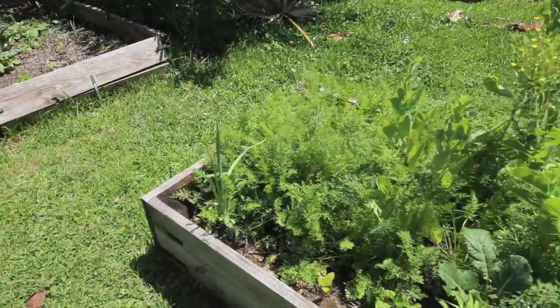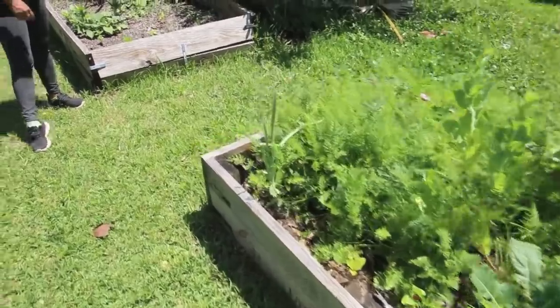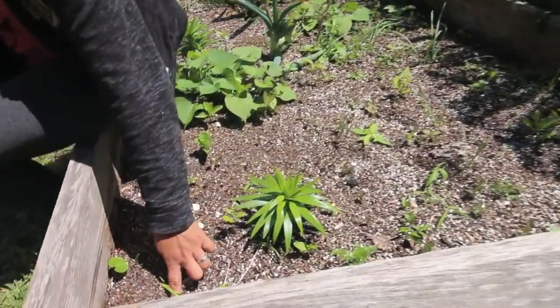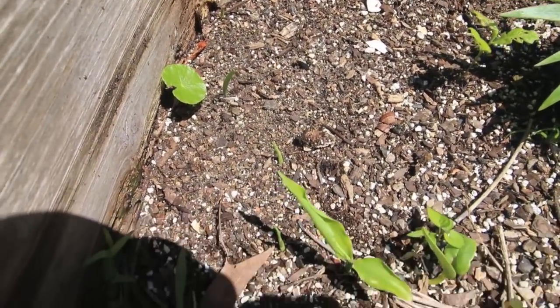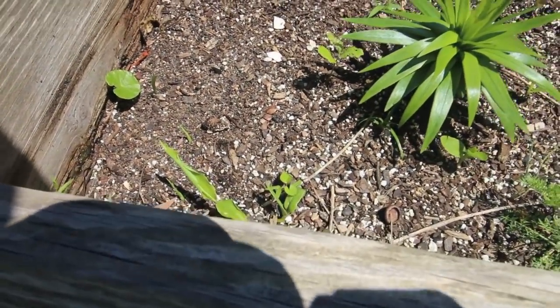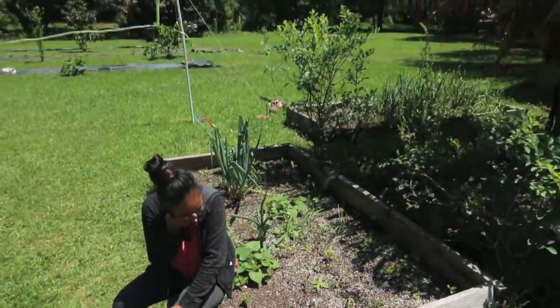Lastly, some turmeric. We do have turmeric coming up. I did put some turmeric roots down. Oh, there they go. Yeah, I see them. Let me see if I can get y'all to see them. You see those little sticks coming out? Little turmeric pieces starting to flourish.